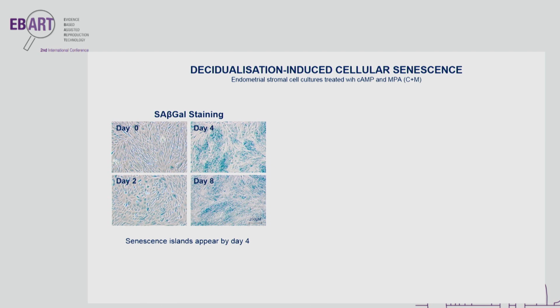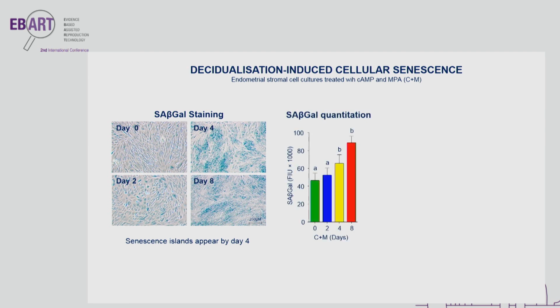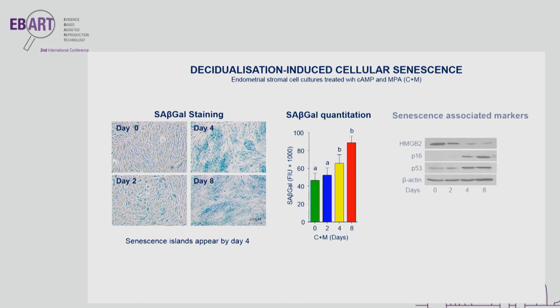We can also measure SA beta gal quantitatively using a fluorescent assay. And again, you see an accumulation of SA beta gal as we decidualize over our time points. But on its own, SA beta gal is not a good marker for cellular senescence. So we've looked at other markers as well, such as HMGB2. We see a loss of HMGB2 and upregulation of our tumor suppressor genes as well.